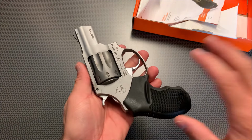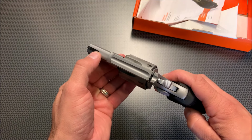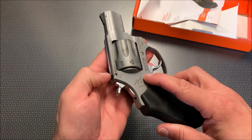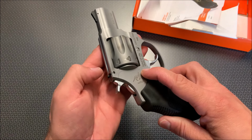especially for a compact snub-nose revolver. It's got a 2-inch barrel with a front ramp sight with anti-glare serrations cut in and an adjustable rear sight. I believe you can adjust it for windage right here with this screw, and maybe if it becomes damaged, replace it a little bit easier than a fixed sight.